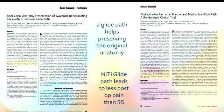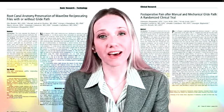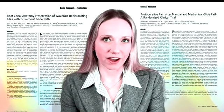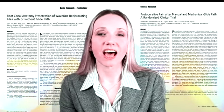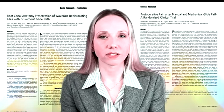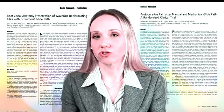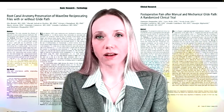Another article says that NiTi glide paths lead to less postoperative pain than a stainless steel glide path. So if we are using NiTi instruments, we are probably going to have less postoperative pain in our patients. Why? Because most of the rotary files have these spirals designed to take the debris and the pulp remnants outside the root canal while they are shaping, while they are penetrating into the coronal, middle, and apical third. On the other hand, stainless steel files just push the debris outside the root canal into the periodontium. So it's obvious that they will end up causing higher postoperative pain.